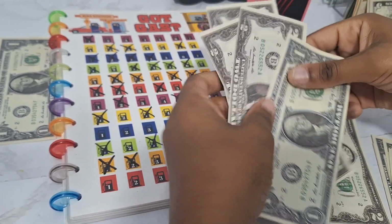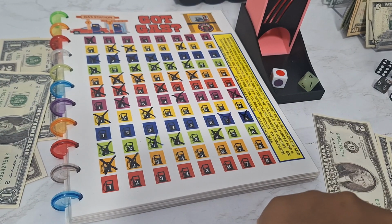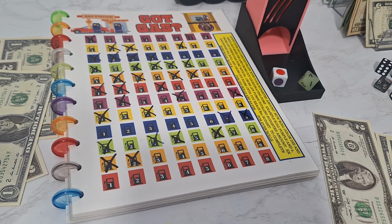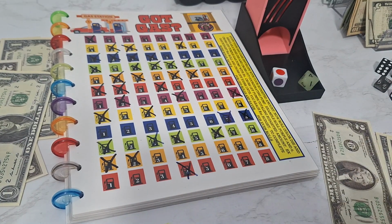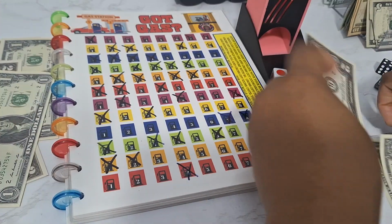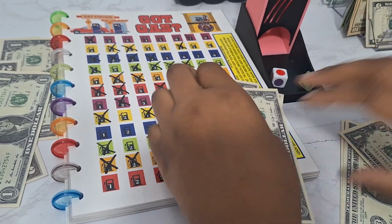All right, so here we go, 7. Let's go again. All right, we got blue number 4. I mean, red number 4. Here's a red 4 here. And then, like I said, we'll save $4.